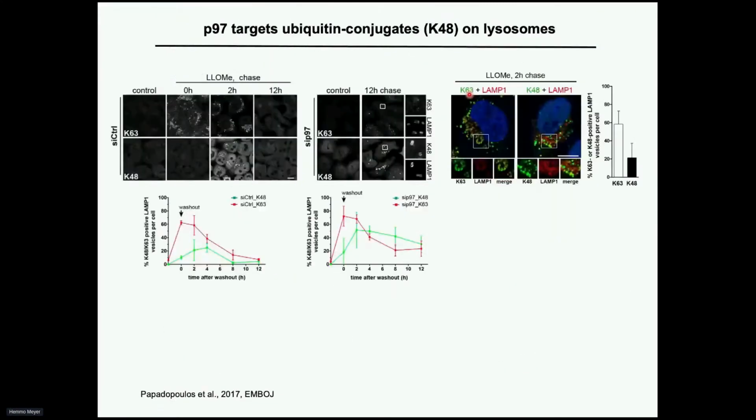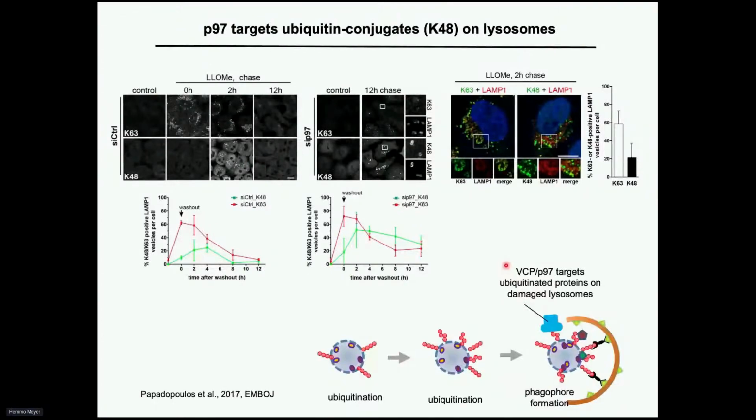From the mechanistic point of view, we think that P97 in fact targets ubiquitinated, actually lysine 48 ubiquitinated substrates or conjugates on the lysosomes. There's lysine 63 ubiquitin on the lysosomes, that is this autophagic eat-me signal, but there are also lysine 48 conjugates, and they persist and accumulate if you inhibit P97 in various ways. So the idea is that in addition to these eat-me signal ubiquitin chains, there's additional ubiquitination occurring that is then targeted by P97, and this probably removes these proteins in order to facilitate the phagophore formation.